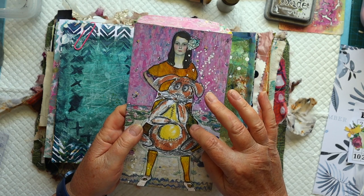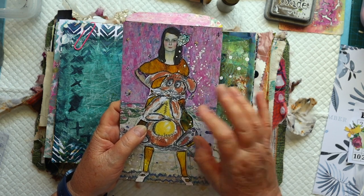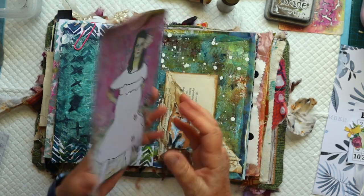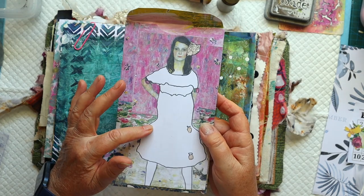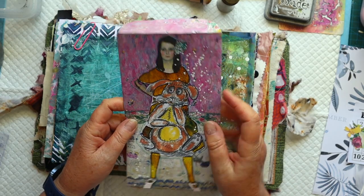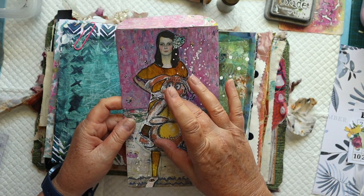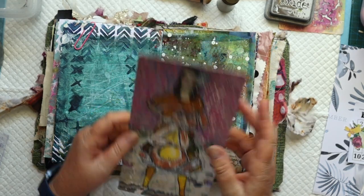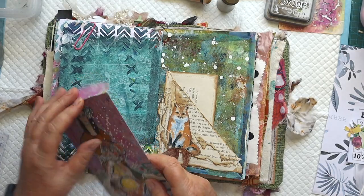The dress fabric is a jelly print. And this page is actually out of a Gustav Klimt colouring in book. So that's a scan that I made of that image. So this is the original page. And I cut out the dress, I stuck the bunny in behind it, and then I stuck the gel print over the top. So that's how I made that one. Heaps of stuff in there.